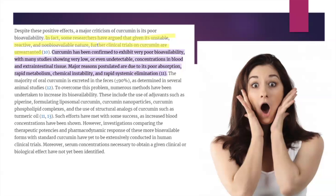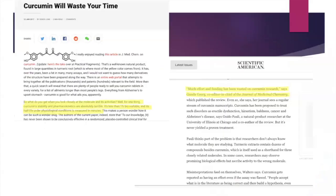In fact, it's been so bad that scientists who have studied curcumin for decades continued to come across this problem, right? It did these amazing things in the lab, in the test tube, in the cell cultures, right? But then when they crossed over to try to do human studies, not only were they not seeing the same benefit, they often couldn't even find it in the bloodstream, right? And here in the yellow, it talks about that. In fact, some researchers have argued that given its unstable, reactive, and non-bioavailable nature, further clinical trials on curcumin are unwarranted, right?